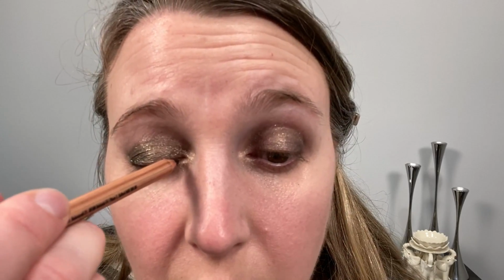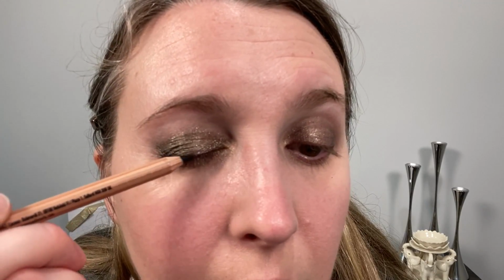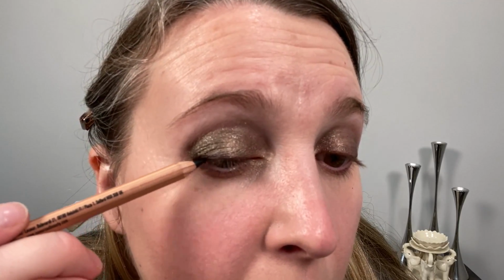I'm going to take the eyeliner pencil and just line the upper lash line with this. So I don't really usually put things in the waterline, and honestly this pencil, since it's not one of the creamier textures, kind of scares me because I'm klutzy enough to poke myself in the eye. But I have to say that this pencil, by the way, has a 12-month expiration date.